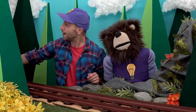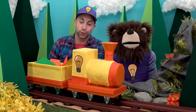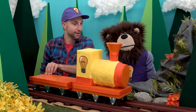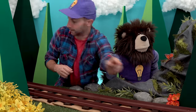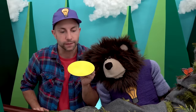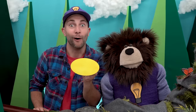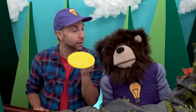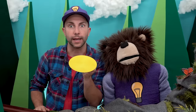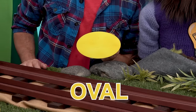Mayta, are you ready for the next four shapes? Yes? Oh, here she comes! All right, let's put this box over here. Thank you, Idea Train! All right, our first shape is... Ooh, this is interesting. Do you know what this shape is? That's right! It's an oval. An oval, like a circle, has one continuous line that goes all the way around it. But an oval kind of looks like an egg, like that. You see that? Wow. This is an oval.